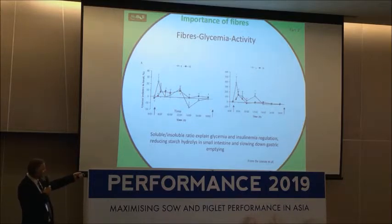And at the same time, look at the insulinemia. And we know how important insulin is in the global hormonal evolution. And using the right quality of fiber is a very efficient way to also play on hormones.